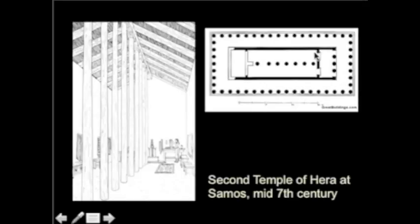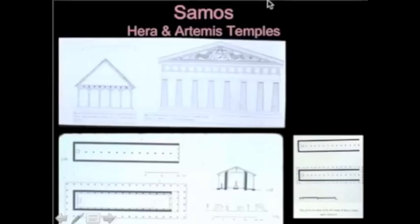A cella, a colonnade or pteron, a platform or a stylobate, a pediment, albeit a kind of funny-looking pediment.